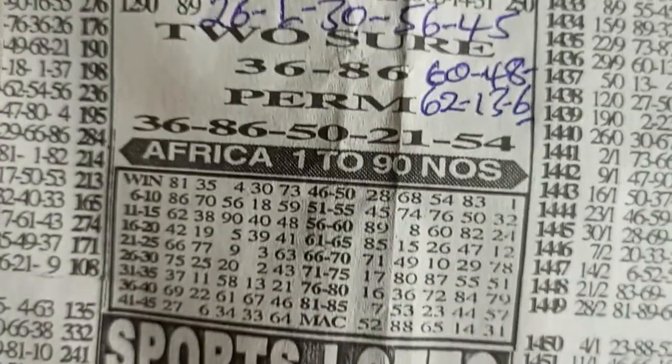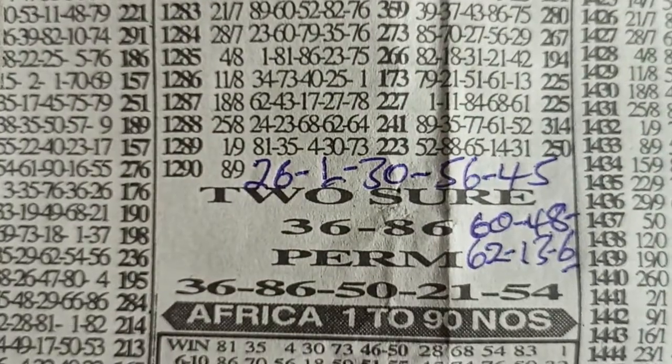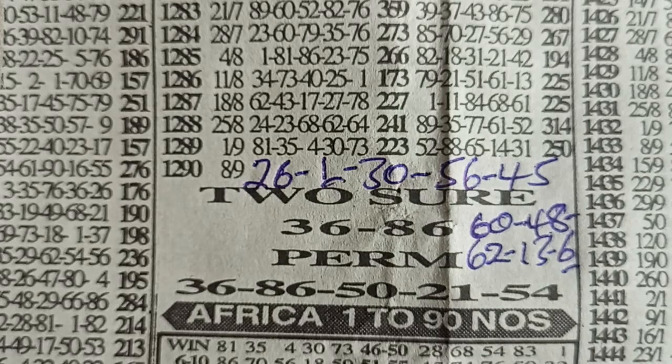African Lotto. Our second game for discussion today is African Lotto.